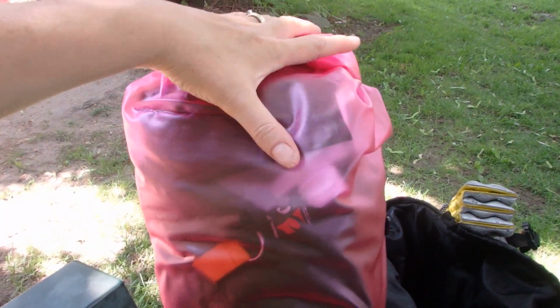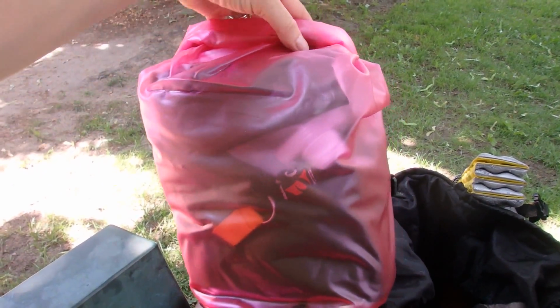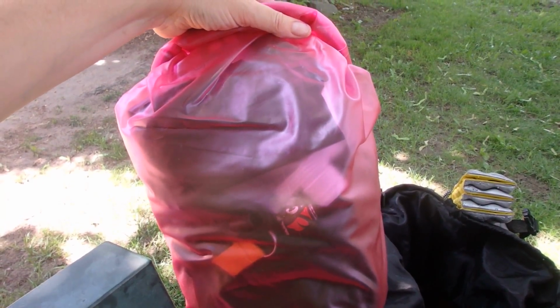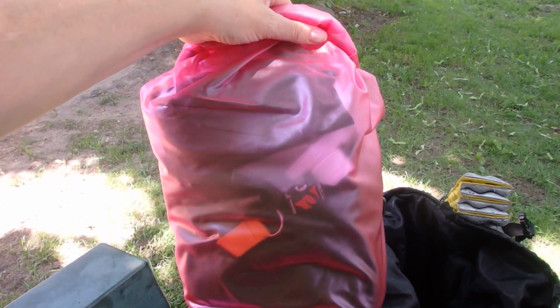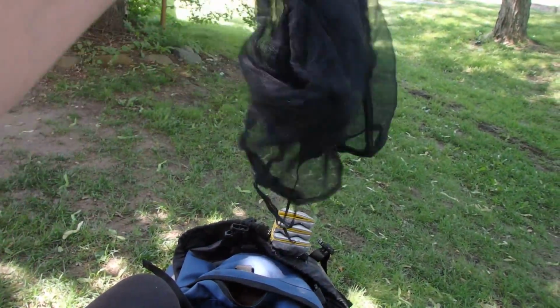Garbage bag, collapsible water bottle. There's water purifying tablets in there, as well as an extra little shopping bag to use as a garbage bag. I'll show you the menu as I'm cooking it. Up in the lid of the backpack, I've got my bug head net and an extra bandana.